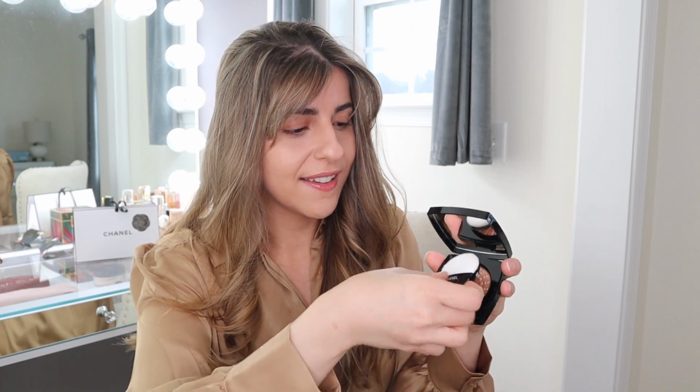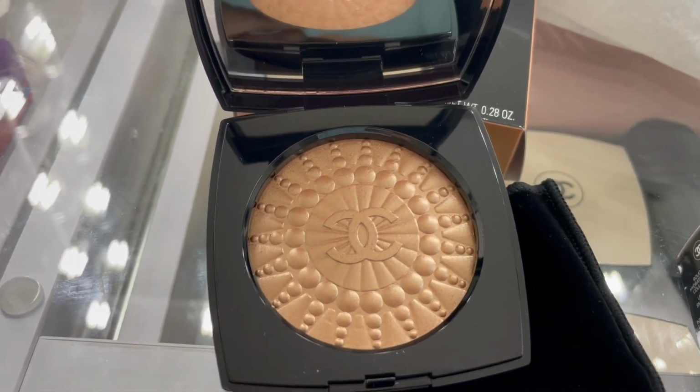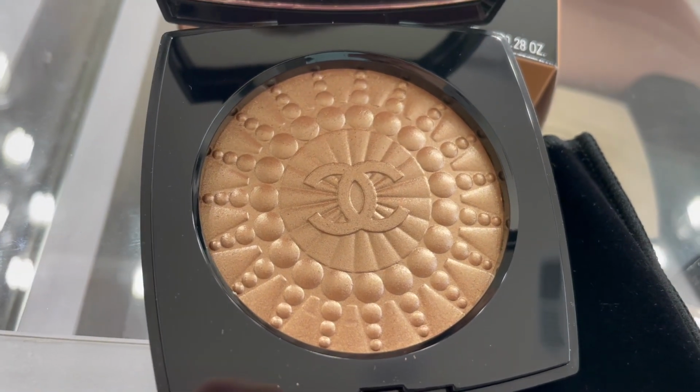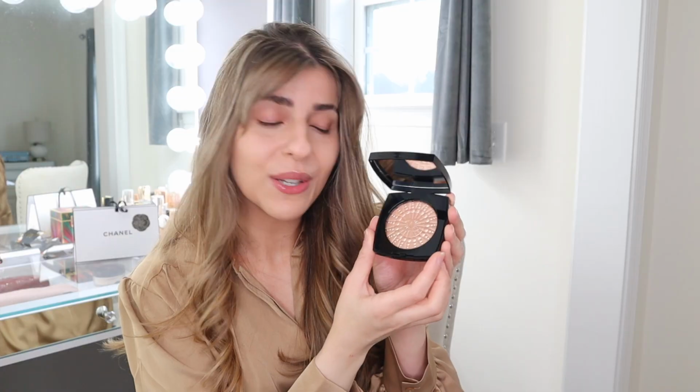Even though Chanel says it's an illuminating blush powder, from the pictures that I have been seeing, it really does look like a highlighter. But it comes like so. And the highlighter itself looks stunning. Oh, it's so beautiful. I love the gold shade and the embossment. Chanel's embossments are everything. It has like little pearls around the CC logo. Stunning. I cannot wait to try this.